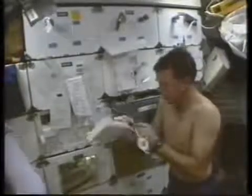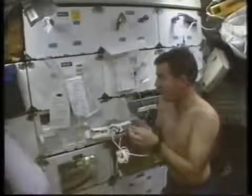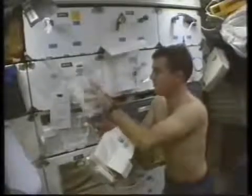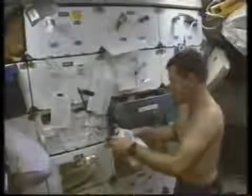Here we are getting ready for our deorbit. We had several of us, 5 in fact, do medical experiments on the way down during entry. This one involves looking at our orthostatic function during entry and post-landing. It involved putting this instrumentation on during our deorbit prep in our suit and through the suit, and then measuring our heart rate and our blood pressure during entry.